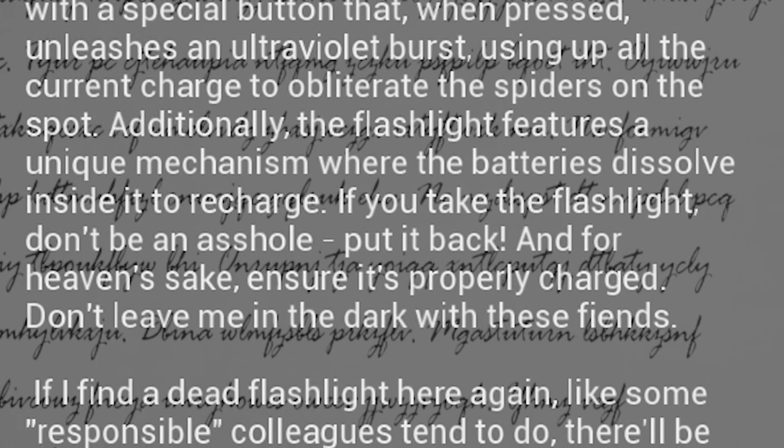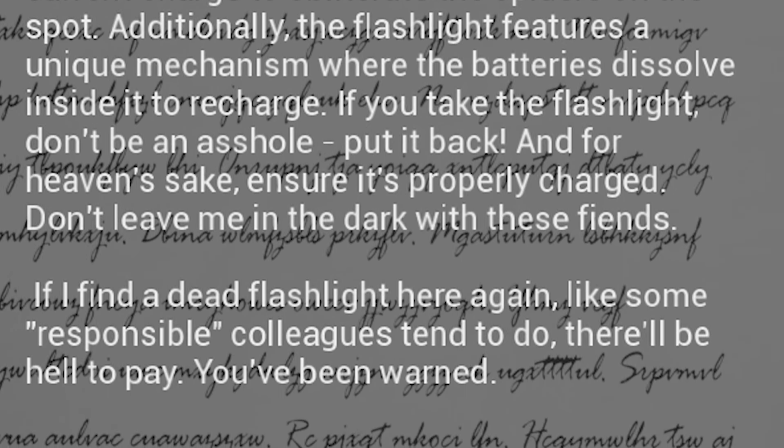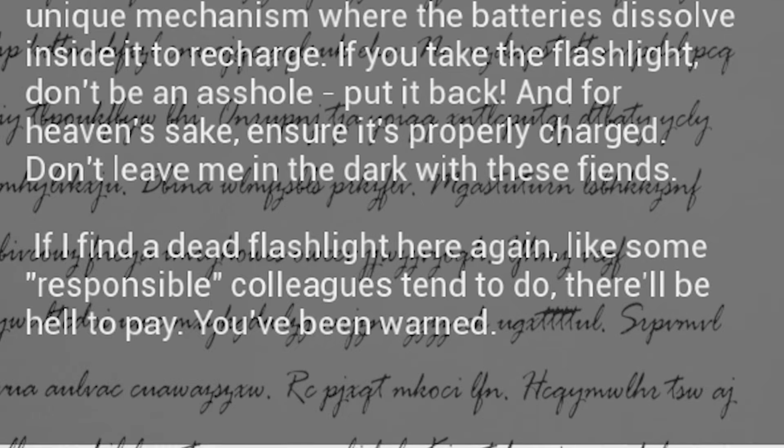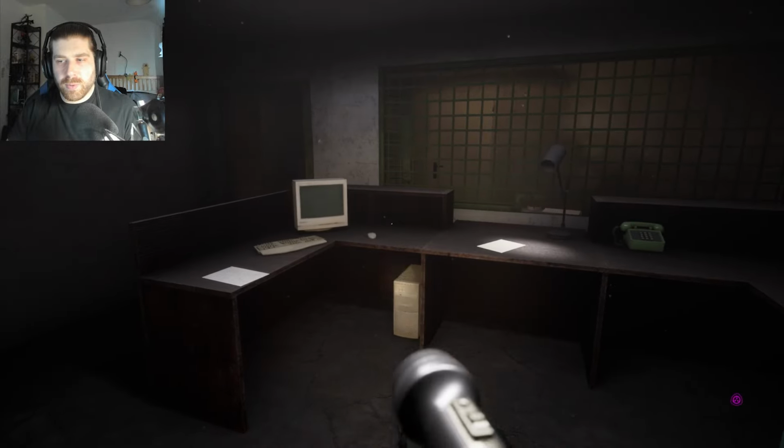Additionally, the flashlight features a unique mechanism where the batteries dissolve inside it to recharge. If you take the flashlight, don't be an asshole. Put it back. And for heaven's sake, ensure it's properly charged. Don't leave me in the dark with these fiends. If I find a dead flashlight here again, like some responsible colleagues tend to do, they'll be held to pay. You've been warned.